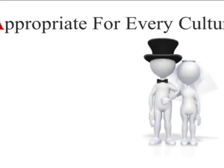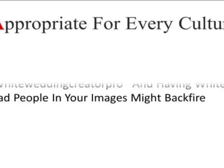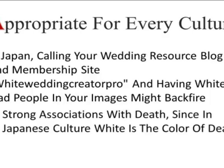In a similar vein, the color white is associated with weddings and innocence in the West. But if you were marketing your site in Japan, calling your wedding resource blog and membership site White Wedding Creator Pro and having white-clad people in your images might backfire by conjuring up strong associations with death, since in Japanese culture, white is the color of death.